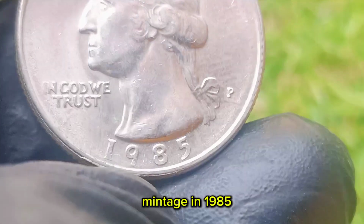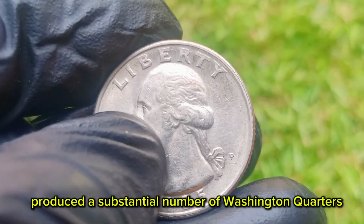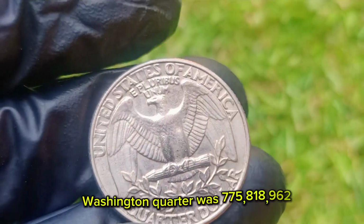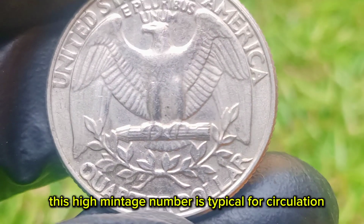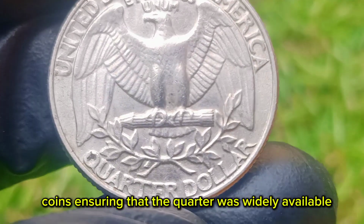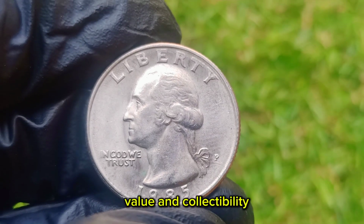Mintage. In 1985, the Philadelphia Mint produced a substantial number of Washington quarters. The total mintage for the 1985 Washington quarter was 775,818,962. This high mintage number is typical for circulation coins, ensuring that the quarter was widely available for everyday transactions across the United States. Value and collectability.